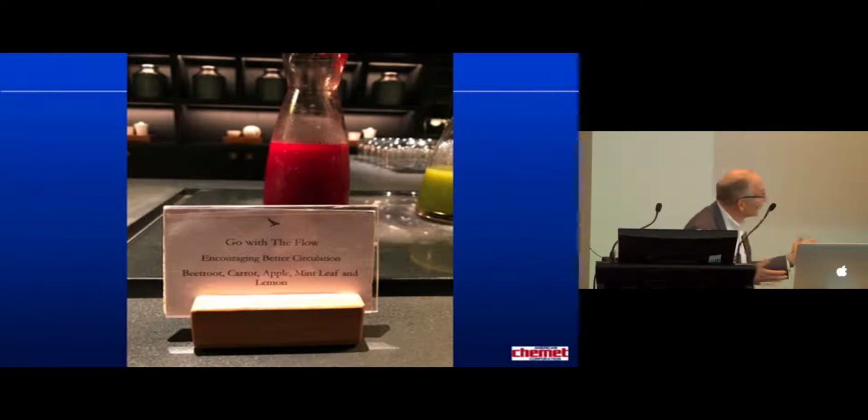If you happen to go through Hong Kong on your flights, you might come across this go with the flow drink that Cathay Pacific give you. Encouraging better circulation: beetroot, carrot, apple, mint leaf, and lemon.